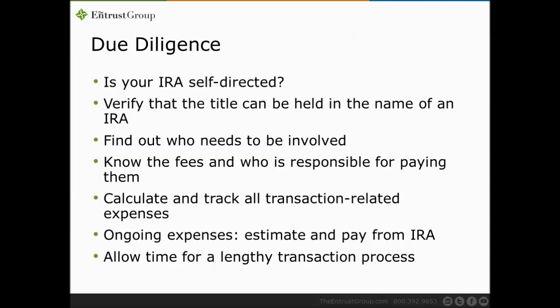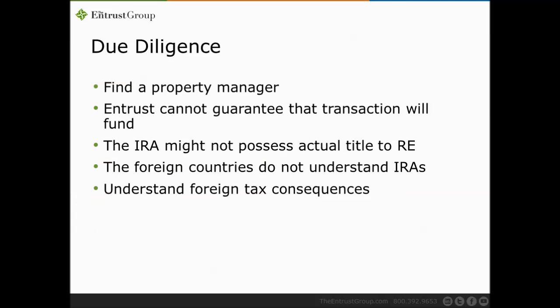And then last one, allow time for a lengthy transaction process. It can take a while to invest in a foreign country, so just have some patience and recognize that things can be different in other countries than they are inside the United States. A property manager is probably going to be necessary. It's not a law. It's not required, but you're almost certainly going to need one. So make sure that you do the work and do the effort to find yourself a property manager.